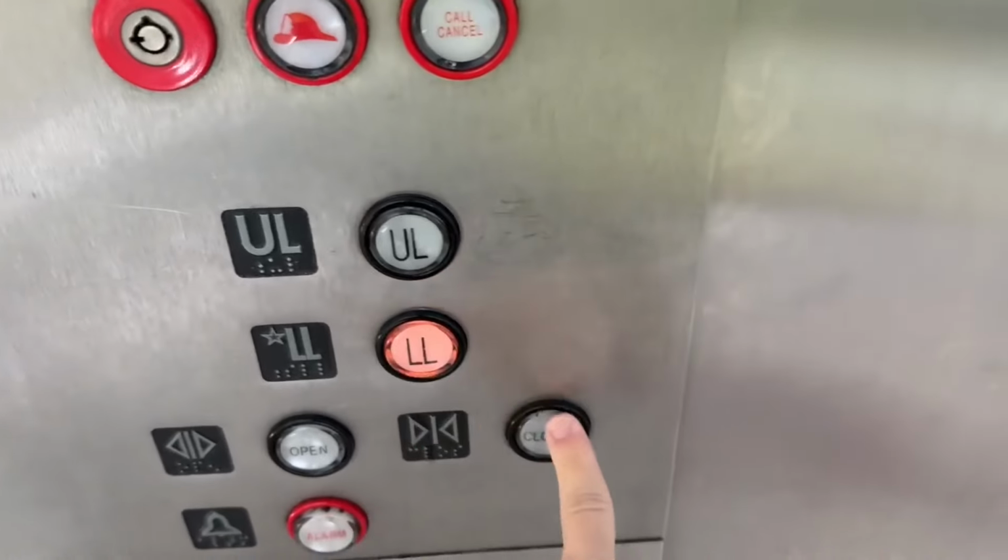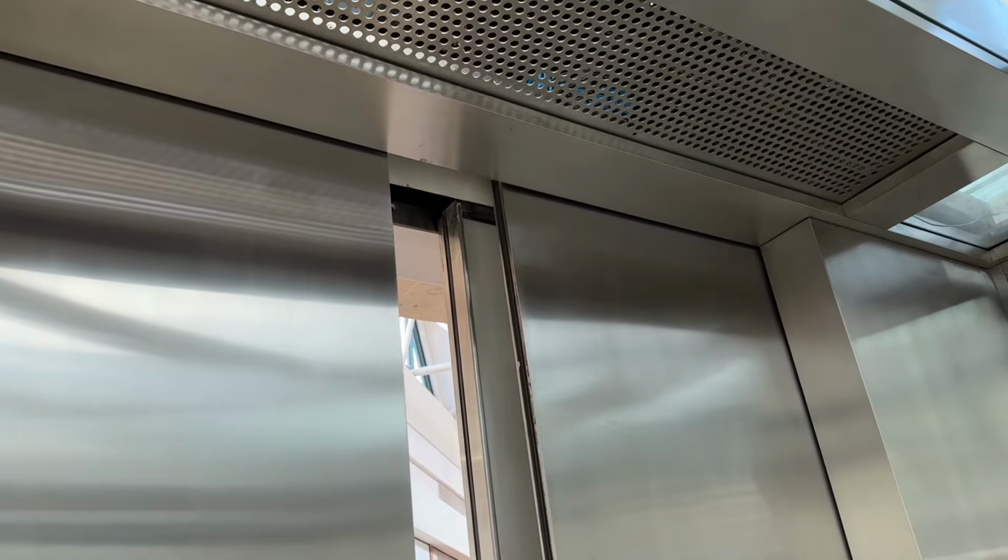That is the most hilariously bad sounding motor I have ever heard. This thing was insanely busy. Yeah, that motor sounded hilariously bad.